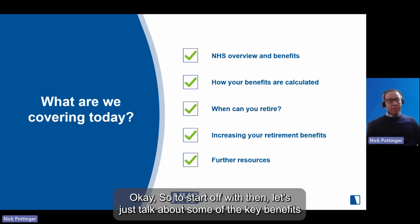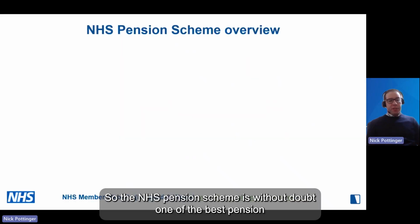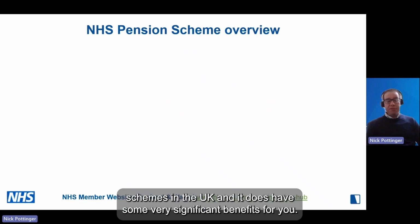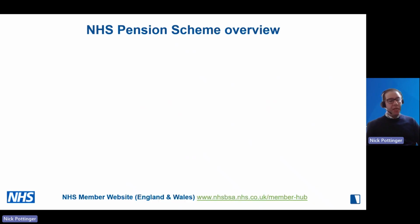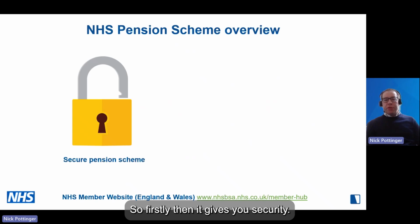Okay, so to start off with then, let's just talk about some of the key benefits you have being a member of the NHS Pension Scheme. The NHS Pension Scheme is without a doubt one of the best pension schemes in the UK, and it does have some very significant benefits for you. So let's go through them one by one, just to give you an understanding of how good the scheme is. So firstly then, it gives you security.